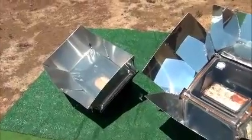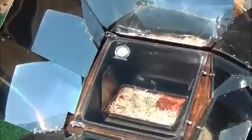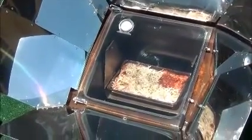We'll come back in an hour. We'll check the temperature and see how that food is coming along. I think it's going to be delicious.